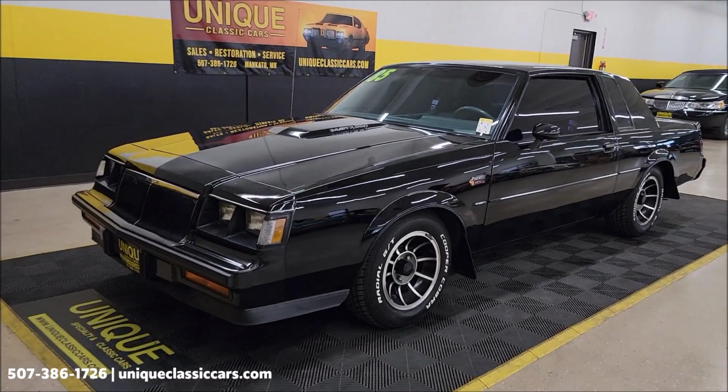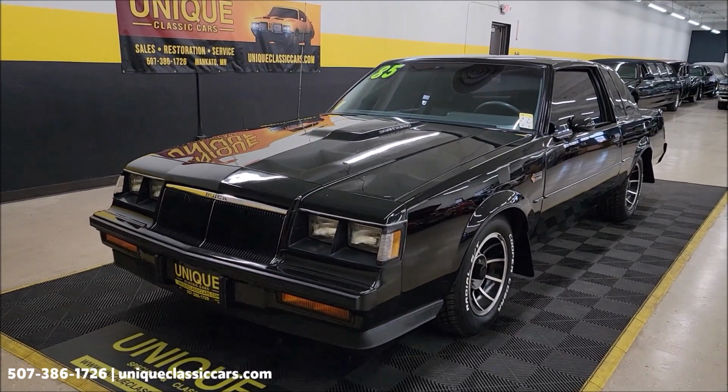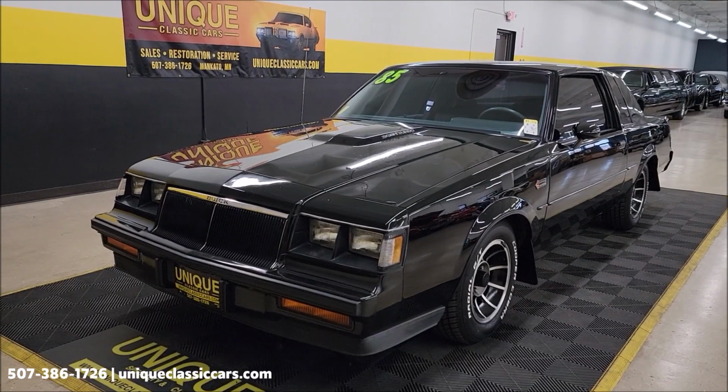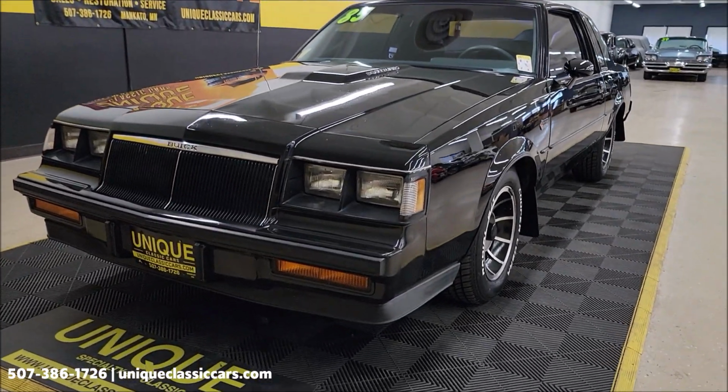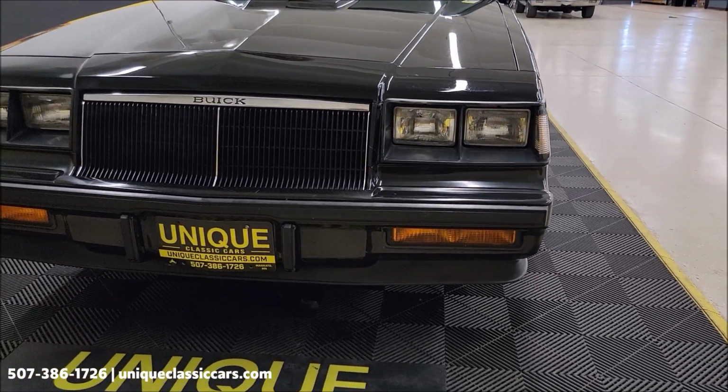Of course, that 3.8 liter turbocharged V6 underneath the hood. That's paired up with an automatic 4-speed transmission, 204R to be exact. Power steering, power brakes, AC. Let's take a look at this front grille.